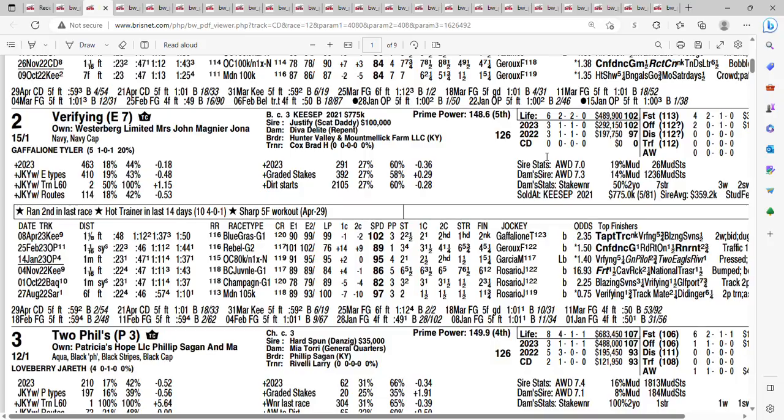His last race out in the Bluegrass Stakes, he put up a really nice speed figure, losing by a neck to Tapit Trice. Verifying has a nice workout coming into this one. Getting 15-1 on the 2-horse, Verifying.